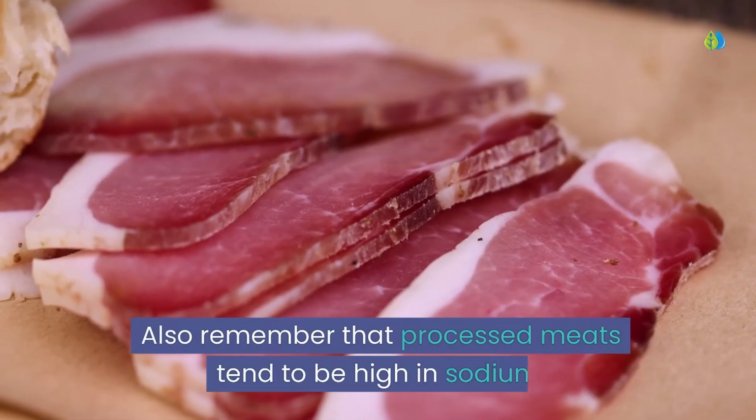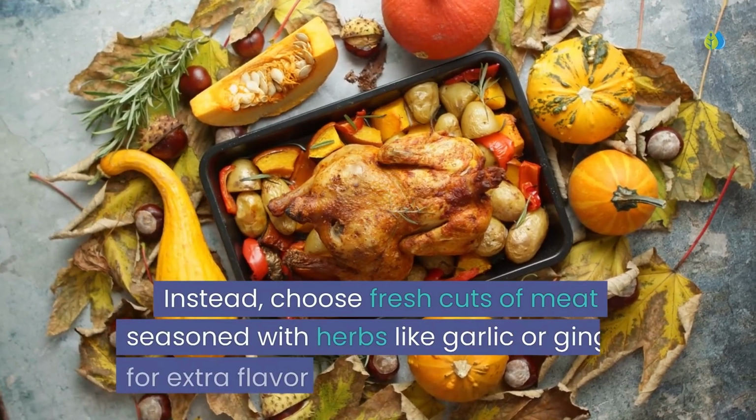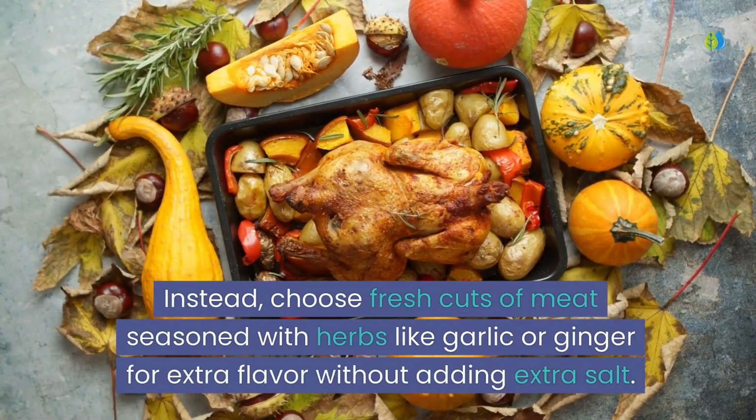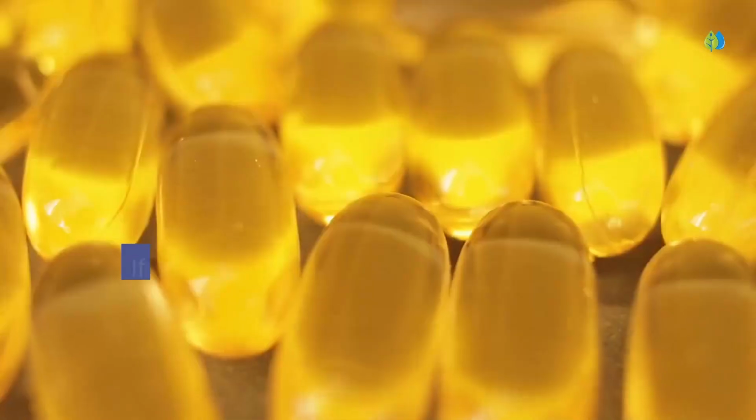Also, remember that processed meats tend to be high in sodium. Instead, choose fresh cuts of meat, seasoned with herbs like garlic or ginger for extra flavor without adding extra salt.